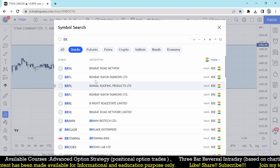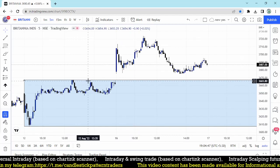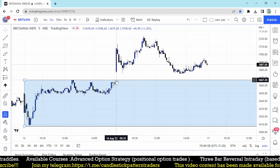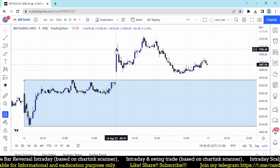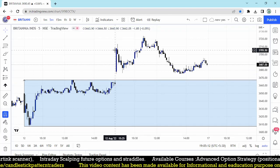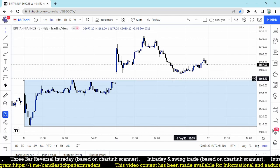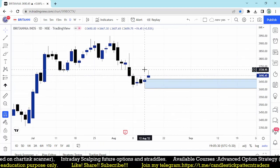Another one, Britannia, also had no opportunity. Let's check. In the first 5 minutes the market opened higher than our entry and moved to nearby 3708, but our entry price is 3667. If you buy at this point, it increases your risk from 67 to 708, almost 40 points higher. We are buying a stock where we expect it to trade, so I don't want to take that entry and can simply ignore it. When it came down to this level there may have been a chance, but it didn't trigger the entry. On the daily basis, it opened gap up, moved higher, and closed again, and there was no entry opportunity on Britannia.